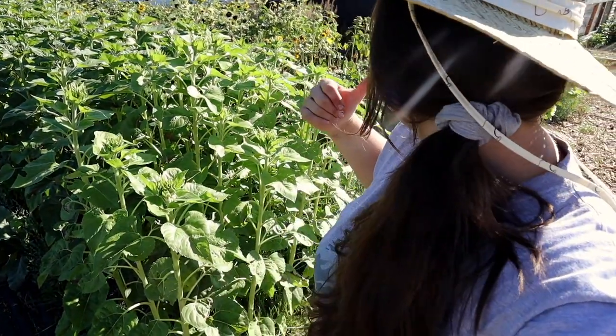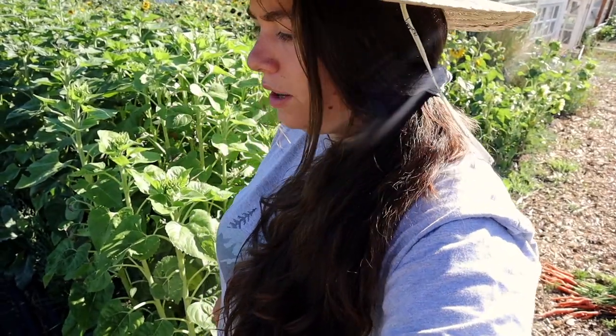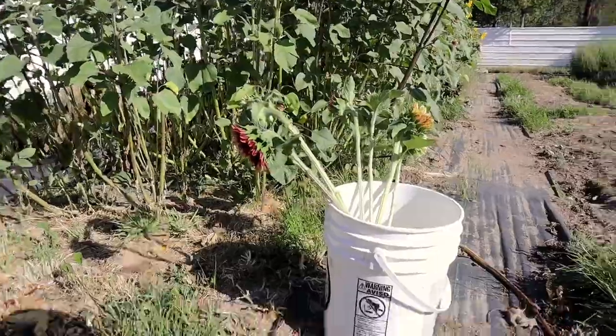My first succession I think just needs to get mowed down and get it out.